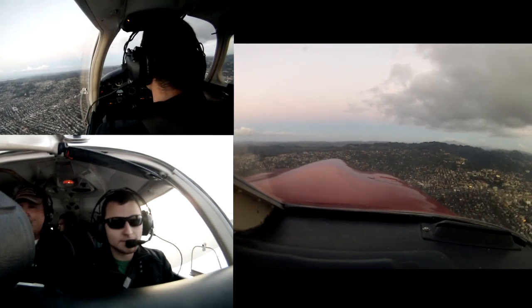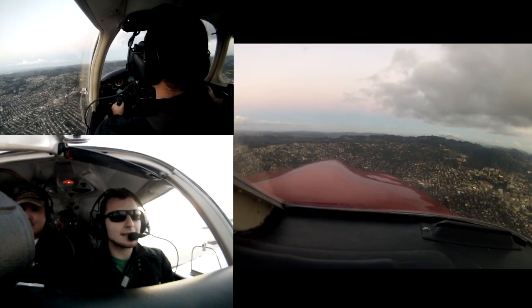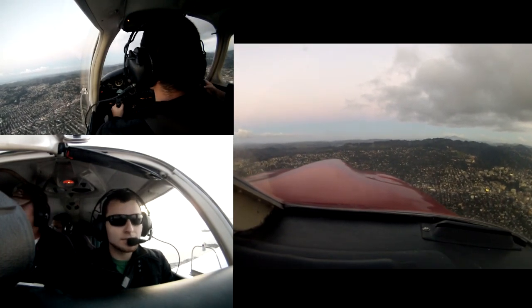Okay, you fly the airplane a little bit. Just keep us going in that general direction. Keep a climb going. We're going up to 2,500 feet. So just ease back just a tad bit, and a little bit of trim.